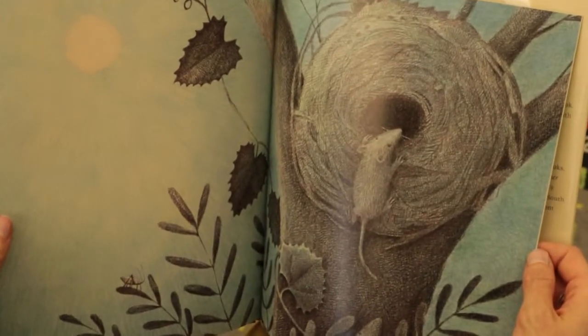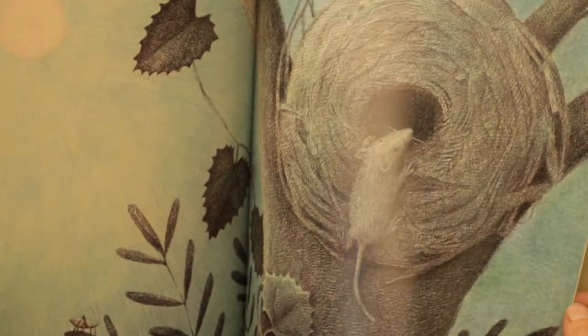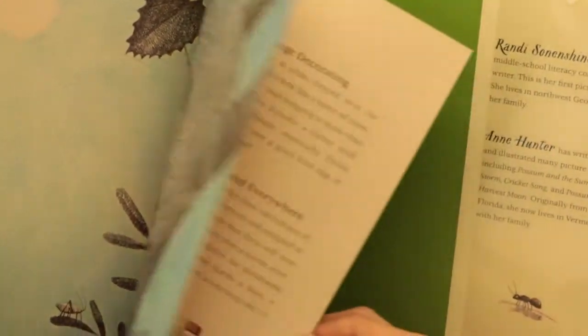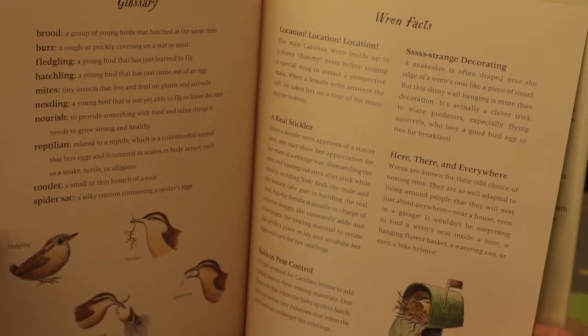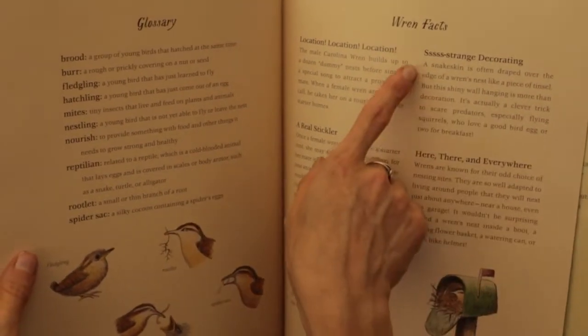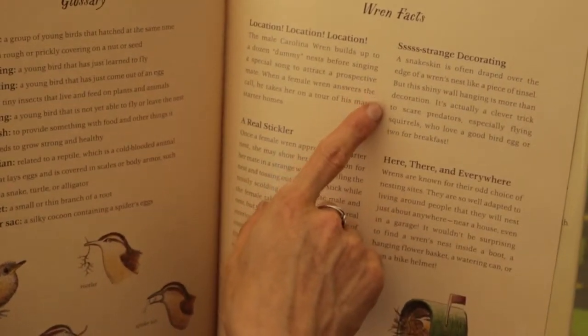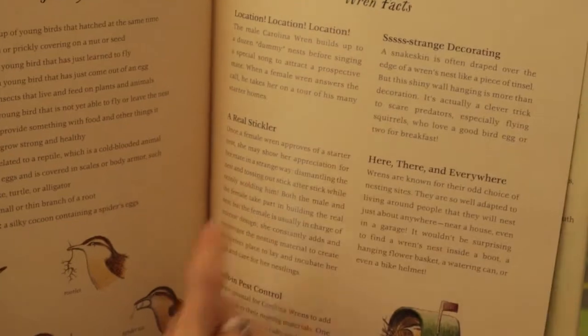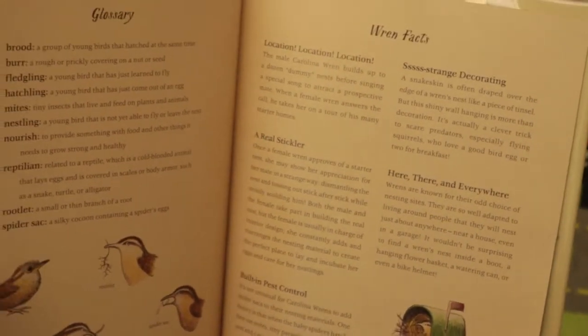Who finds the nest? Can you see? But they're all gone. And it's actually true that a snakeskin is often draped over the edge of a wren's nest. It says it's a clever trick to scare predators so that they won't try to attack the eggs.